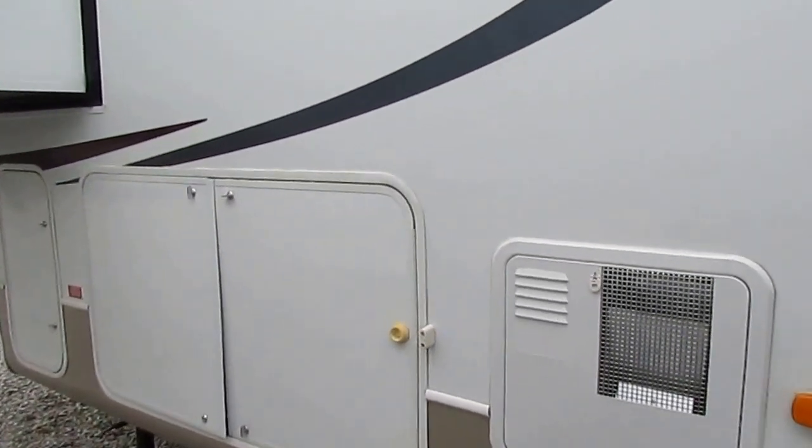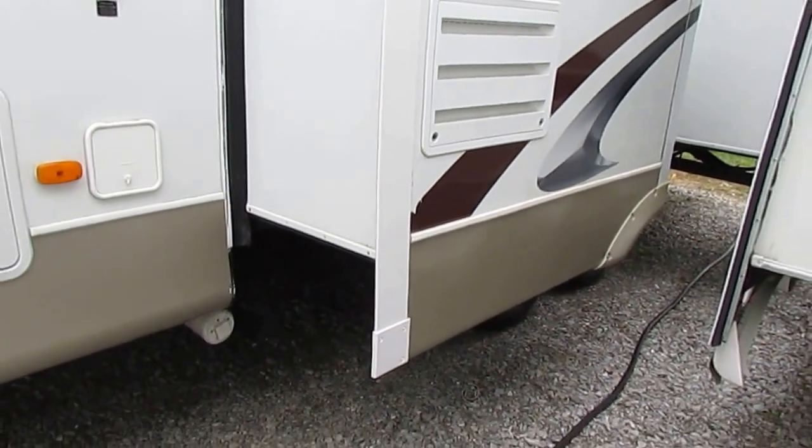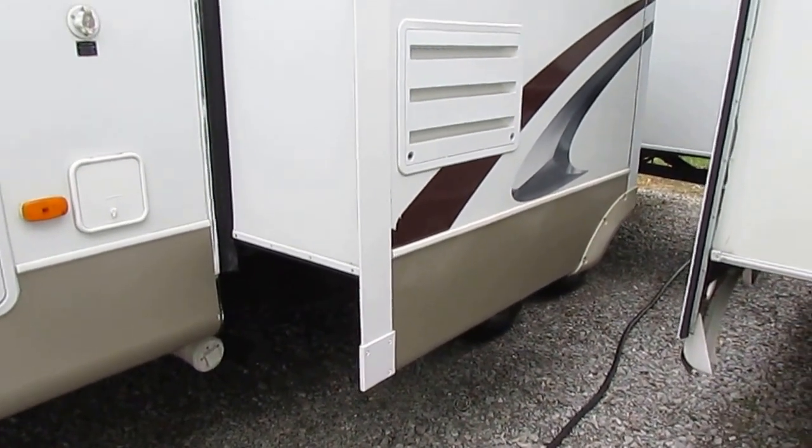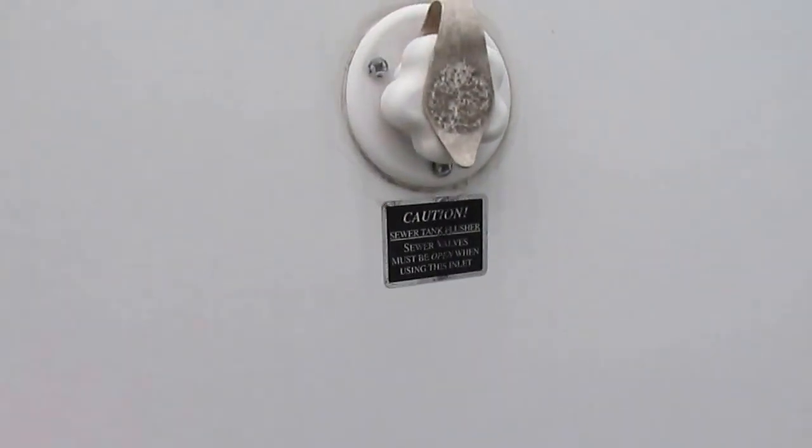Tires look great. It does have one oddball wheel. I just want to point that out. It's got alloy wheels, but sometime or another it had a blowout, and they put the spare on it. Just want to make you aware of that. Got the sewer tank flush. Real easy to keep your sewer tank flushed out.